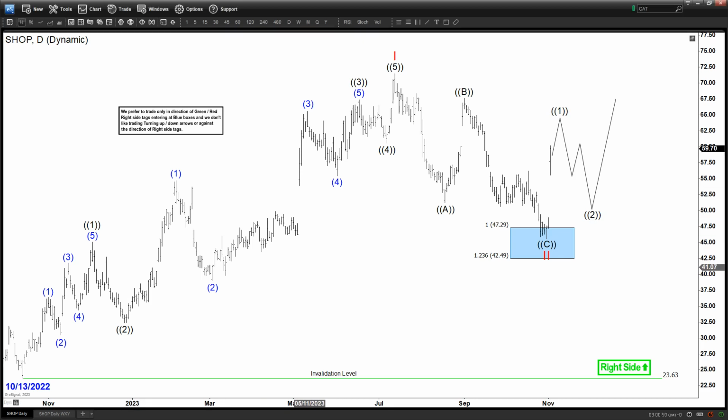In today's blog, we'll be taking a look at Shopify. As you can see here, we have the daily chart for the stock. The stock started the rally since October of last year. The rally started from the 13th of October. So an impulsive five-wave advance.